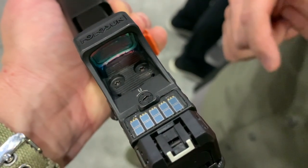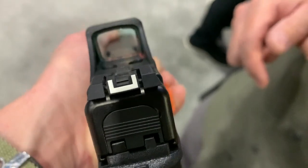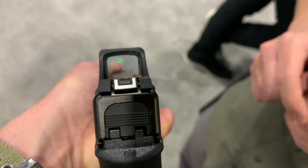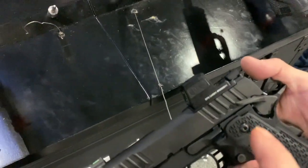Okay. And it does have a power button. And that same button, it's a multifunction button that allows you to turn on and off the outer ring. So you can run it with a 32 MOA ring and a 2 MOA dot, or just a 2 MOA dot, like a lot of our other Holosun optics. There we go. Oh, it's that ring only. Okay, so what do we got here, Sean?